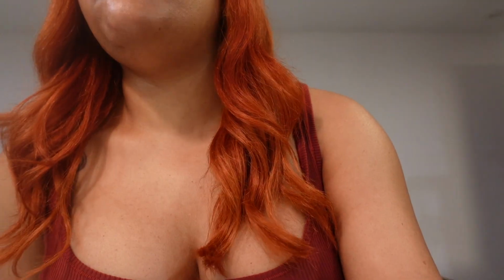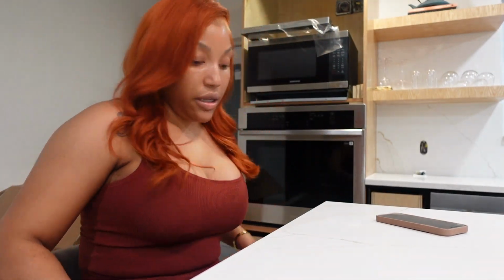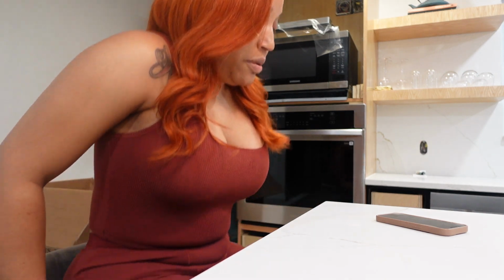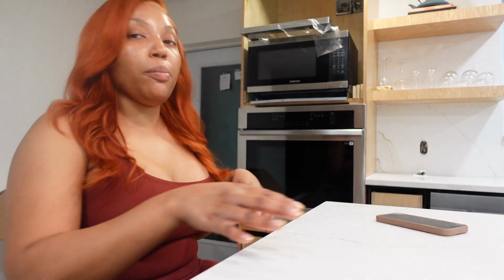It's perfect. This is me sitting. It's probably gonna show me too low, but this is me sitting at the... ow, hit my knee on the little popping. But this is me sitting at the counter. So I think if I was sitting, I'd have been right here. So it works out perfect and good.